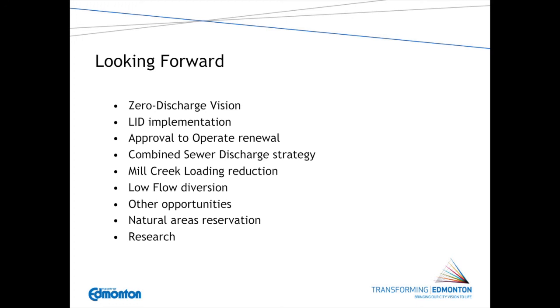Combined sewer discharge strategy: I recently worked with the consultant, and we developed this strategy with a lot of stakeholders. This strategy is going to take over from the original CSO control strategy, which is going to be finished in 2016. So beyond 2016, this combined sewer discharge strategy is going to take over. It was submitted to Alberta Environment on June the 1st in 2012, and hopefully we will get comments from them, and then the final report can be submitted to them in 2013.